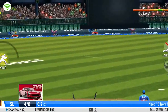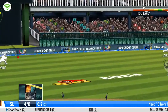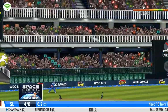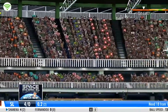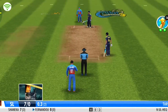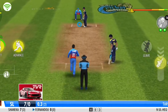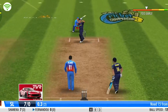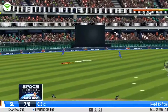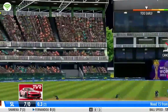As they say, catches win matches. Goodness me, that's a shocker. That's a quick bit of legwork from these two. Great coordination between the pair.